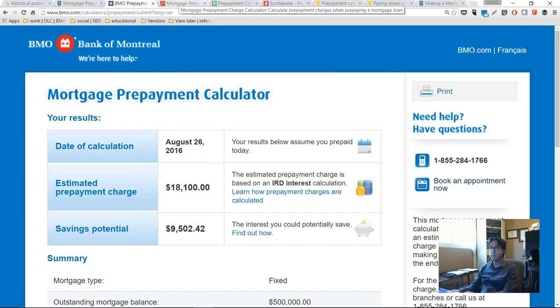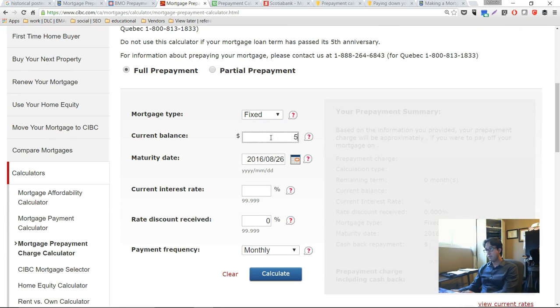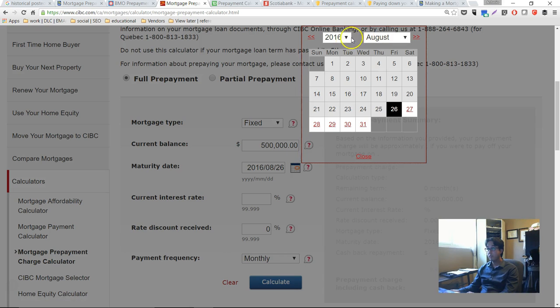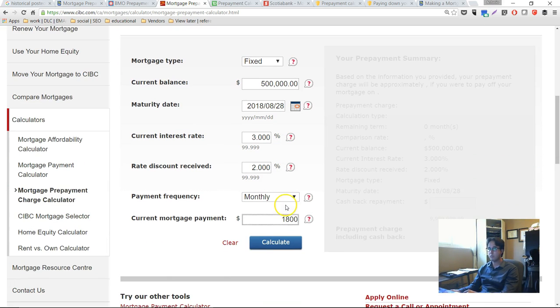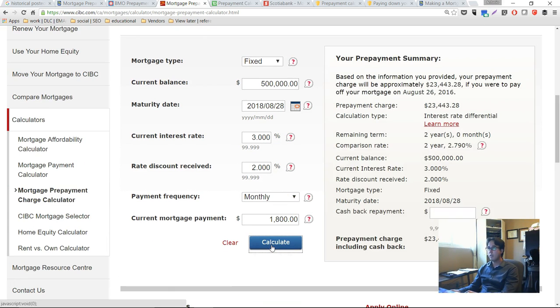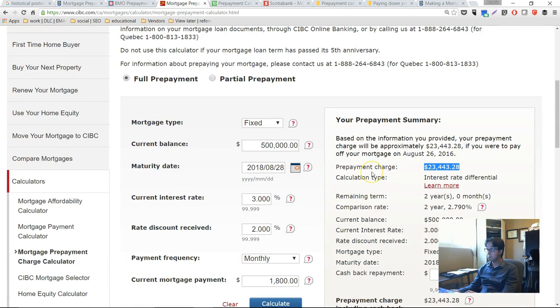So let's try CIBC. CIBC, fixed current balance, we're going to say $500,000. And by GTA standards, $500,000 is not that much. Maturity date is going to be 2 years from today. So we're going to put 2018. Your current interest rate is 3%. Discount received 2%, payments monthly, and $1,800 is realistic for that. And CIBC comes back at us at $23,000.